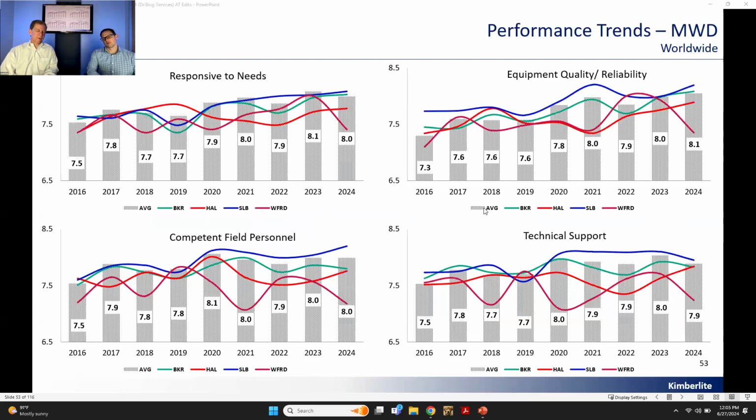So if you're an oil and gas operator, you really can't simply go on lowest price, because depending upon the performance attributes that you're looking for to accomplish the drilling of your wells, you may need to focus on other performance attributes in addition to pricing.